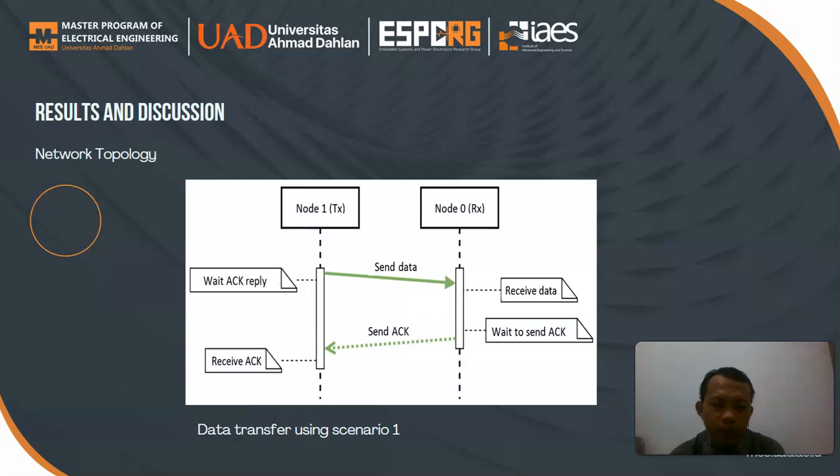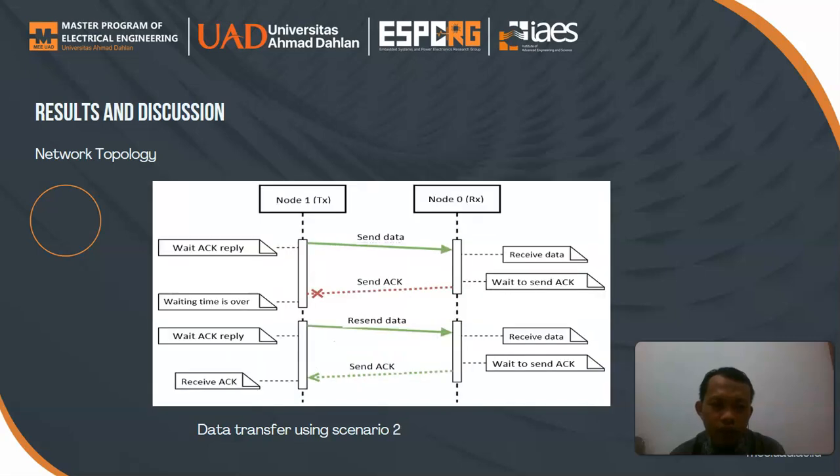This is the data transfer using scenario 1. As we can see, when node 1 sends data to node 0, which is a sync node, the sync node will send the ACK signal, acknowledgement, until node 1 receives it. In the second scenario, when the ACK is not well sent to node 1, node 1 will resend the data to the sync node until the correct ACK is well received by node 1. The second scenario is in order to make sure that the data is received successfully.